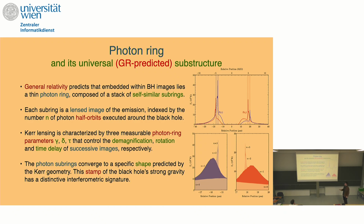It's a prediction of general relativity that within a black hole image, you ought to see a thin photon ring, which is itself composed of a stack of many subrings. And these subrings are self-similar because they're just mirror images of the same stuff around the black hole that are produced by photons that execute an increasing number n of half orbits around the black hole. And so you can label the subrings within the photon ring by their orbital number.